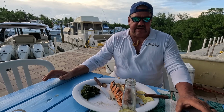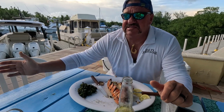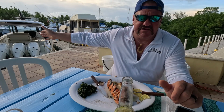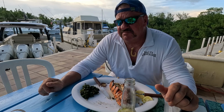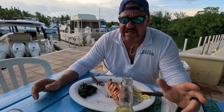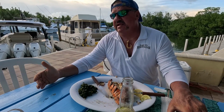It is, in my opinion, a cheaper way to live, and people say, no, it's not a cheaper way to live, kid. These slips like this one in particular, one of these over here just sold the other day. I think it was $250 or $260. It was one of the smaller slips, but that's not cheap in a lot of people's eyes. But when you're living in paradise, it is. If you're living in the Keys, it is.